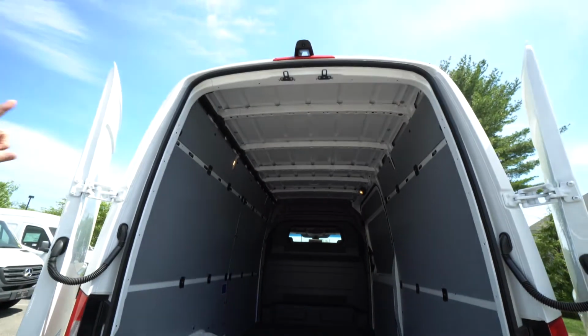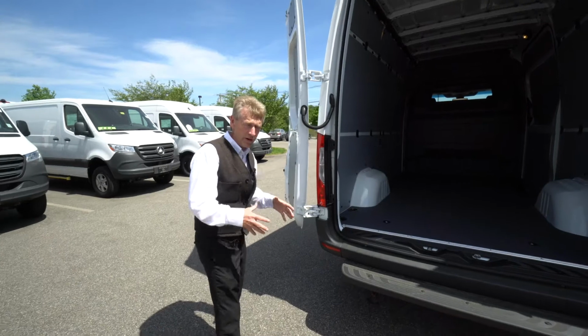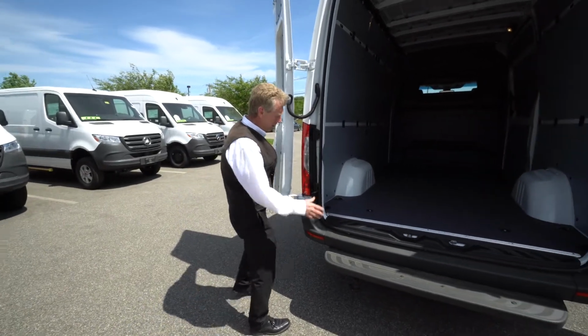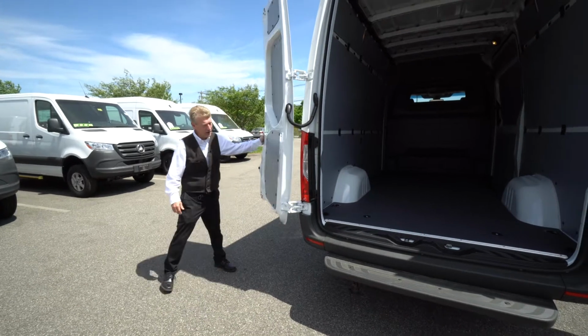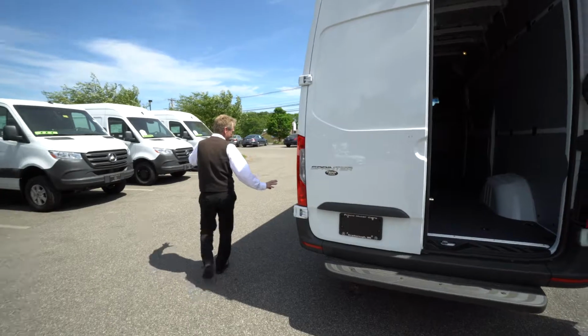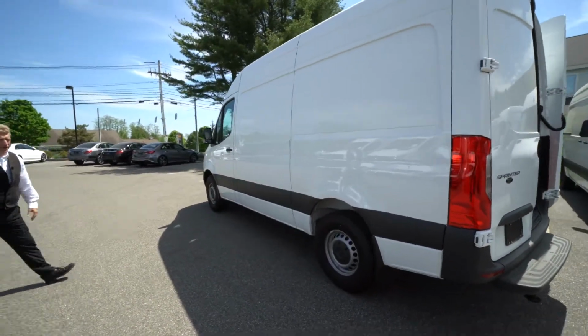It's got the backup camera just above the third brake light. So in the cab of the van, in the rear view mirror, you'll be able to see that backup camera. And you'll be able to see behind very well. And then we'll get a nice shot of the driver's side too, so you can see the complete van.